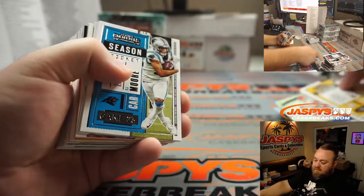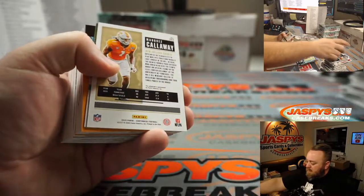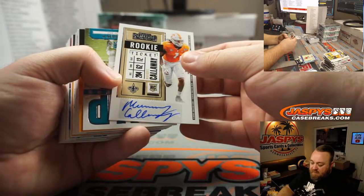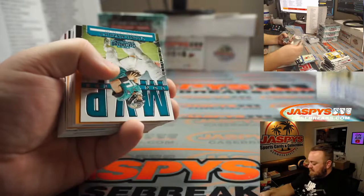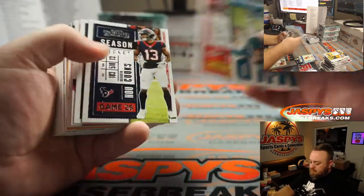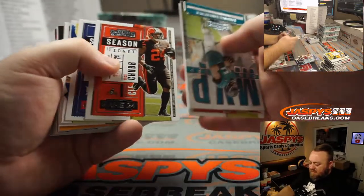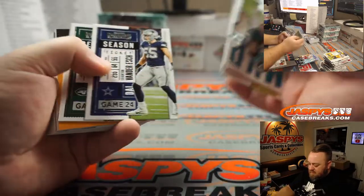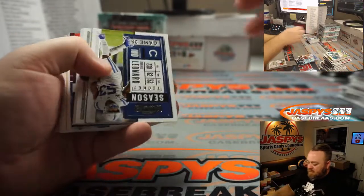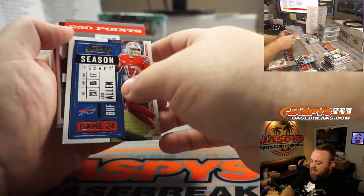Patrick Mahomes, Chiefs, Jason Boniat. Marquez Callaway, New Orleans Saints. That's going to Richard Stopiello and the Saints. Chase Young for Washington, Eric Ainge. We've got points coming up, so that'll replace one of the autos. Looks like it's 250 points right there.